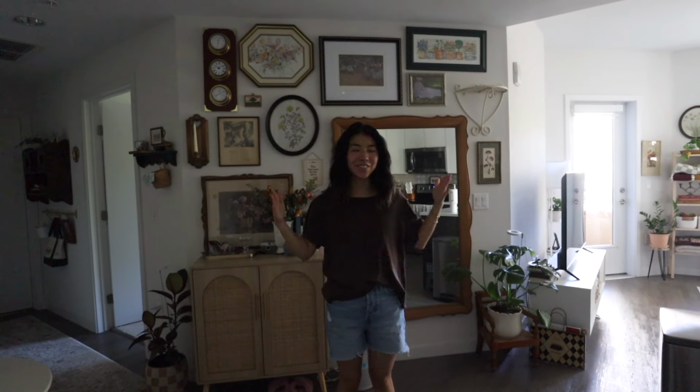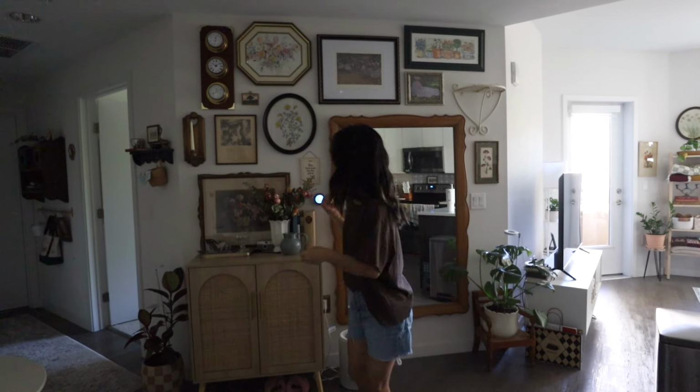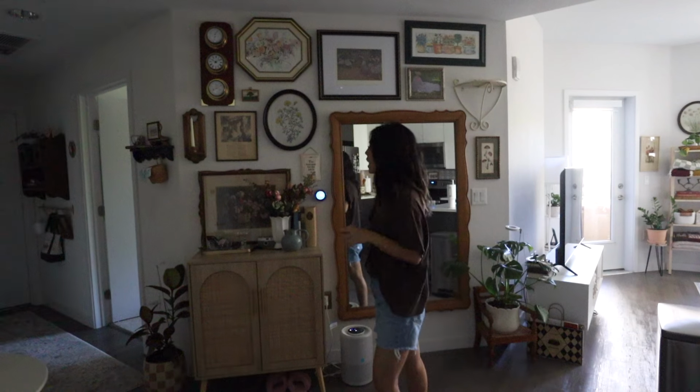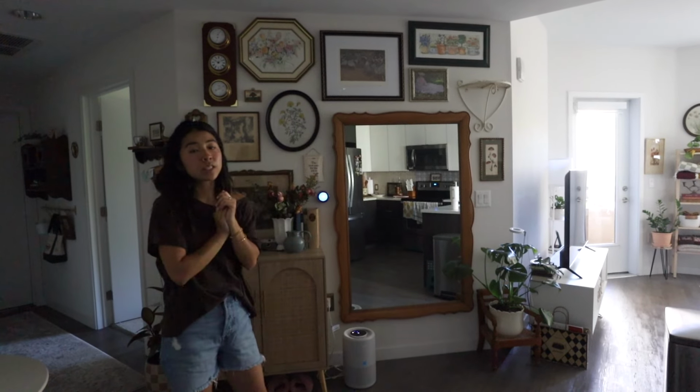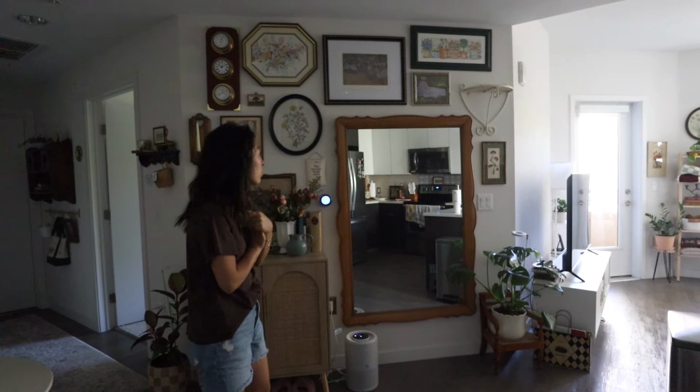All right, now this is kind of like our entryway. It's what you see right when you come in, and it definitely takes up the biggest wall space in our apartment, so I feel like this is the center of attention. And I love a good frame wall, so that is exactly what I did here. I honestly love how it turned out. I'm gonna speed round go over where all the frames are from, but most of them are thrifted.